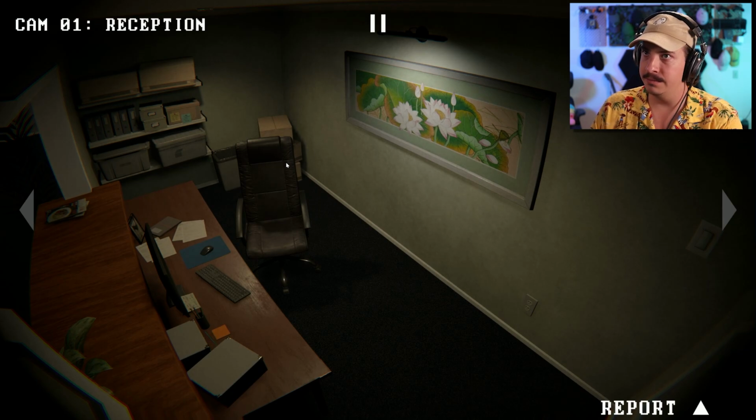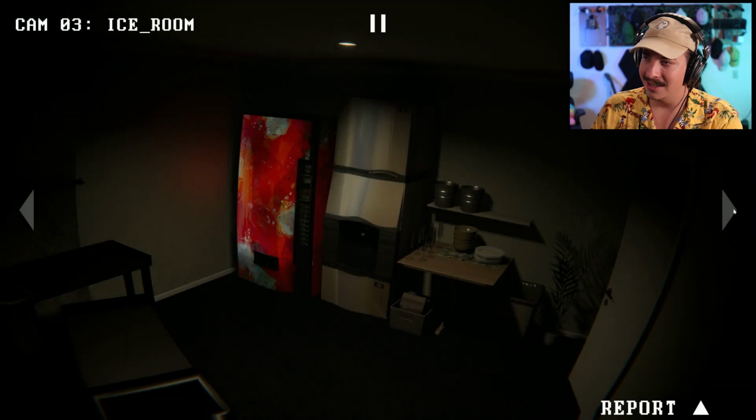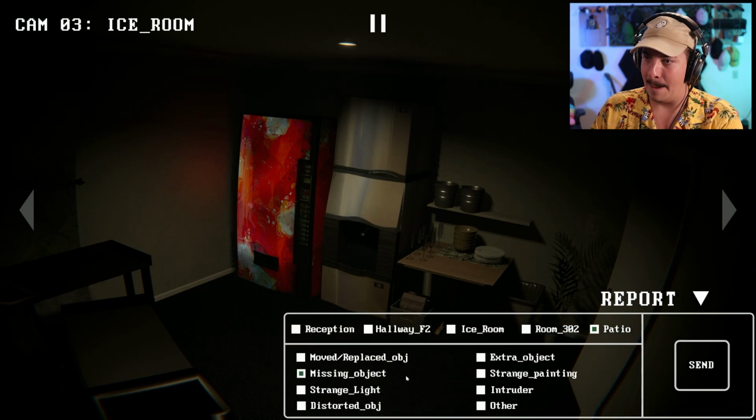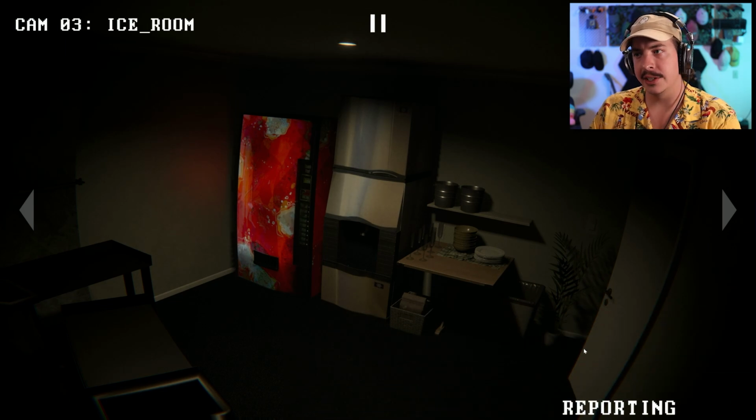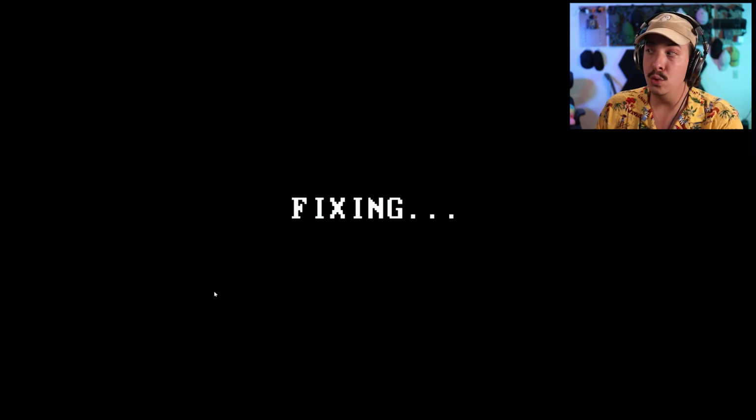This room's killing me. This room's really killing me. Two. Sticky. Yeah, everything's where it should be. Hello? Missing an object. Object missing. I haven't really had missing objects a lot in this one. Missing an ice bucket up here. Maybe it moved. It's missing.